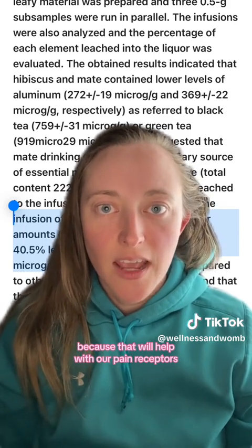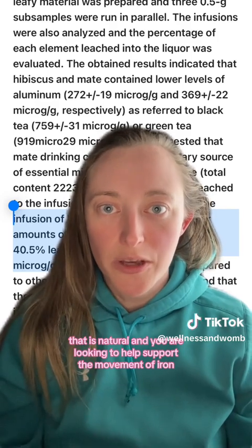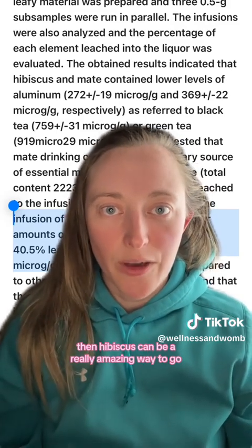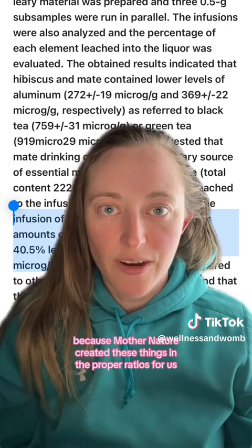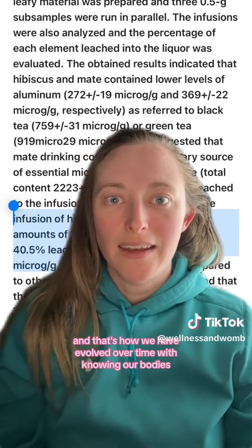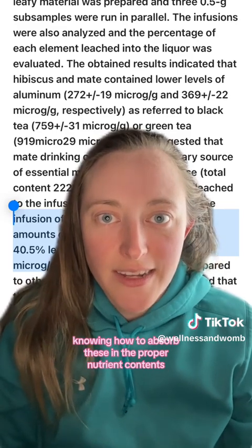So if you're looking for something that's very nutrient dense, that is natural, and you are looking to help support the movement of iron, then hibiscus can be a really amazing way to go, because Mother Nature created these things in the proper ratios for us. And I think that's really important to note, because that's how our bodies are meant to absorb them, and that's how we have evolved over time, with our bodies knowing how to absorb these in the proper nutrient contents.